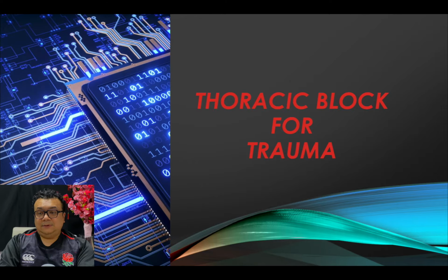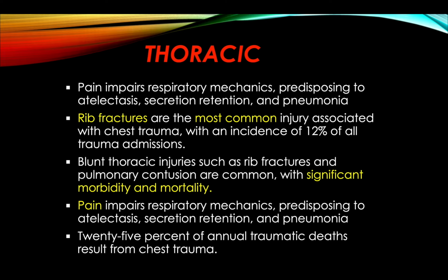Right, next we go for thoracic block for trauma. Pain impairs respiratory mechanics, predisposing to atelectasis, secretion retention, and pneumonia. Rib fractures are the most common injury associated with chest trauma, with incidence about 25% of all trauma admissions. Blunt thoracic injury, such as rib fractures and pulmonary contusion, are common with significant morbidity and mortality. As we know, pain impairs respiratory mechanics, predisposing to atelectasis and later pneumonia. 25% of annual traumatic death results from chest trauma.